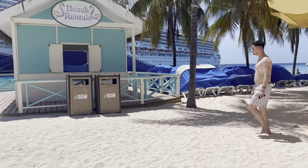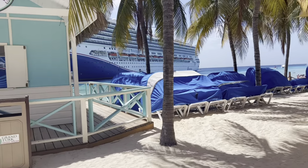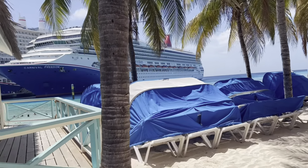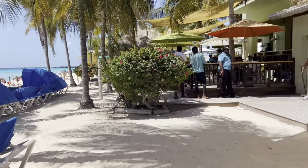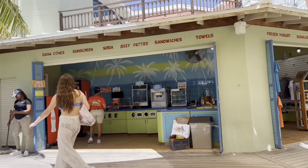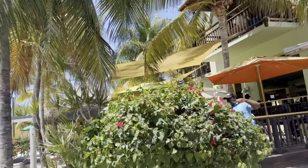All right, so this is the beach right in the port. Obviously, you can see the ships there. That first one is the Carnival Freedom. The one behind it, if you can see it, is the Mardi Gras. There it is. That's our ship, the Mardi Gras. Little beach shop here where you can get drinks and snacks. That is Margaritaville. We've already been in there.